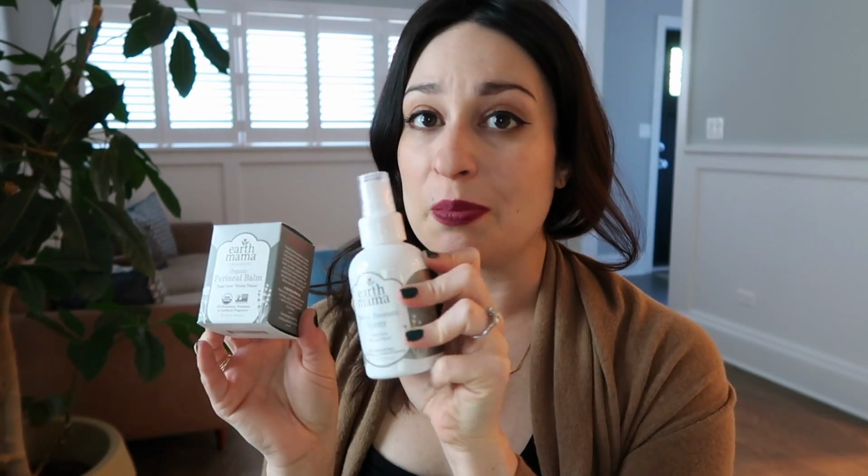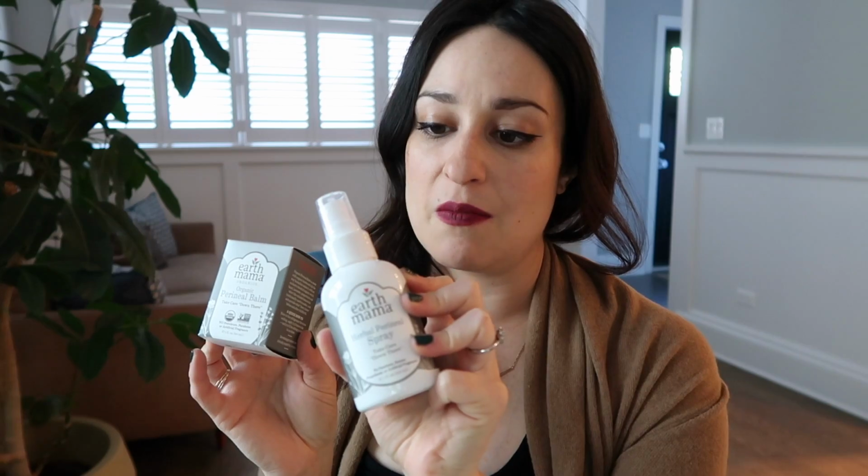These are some of the most raved about products from Earth Mama Organics that I've heard people talk about over and over, word of mouth. The herbal perineal spray and the organic perineal balm, particularly this one, is going in my hospital bag. When you don't want to have anything in contact down there, just having a spray to help soothe the area right after you've had a vaginal delivery is apparently very, very helpful. Actually, my acupuncturist just recommended this and I was like, yeah, everyone talks about this. So I'm really glad I have this.